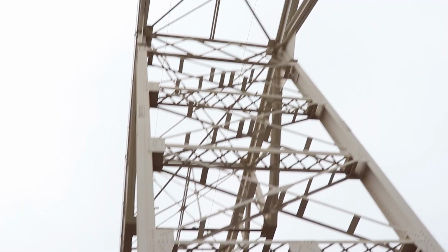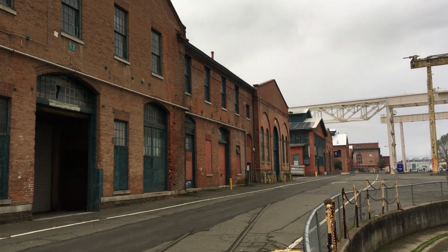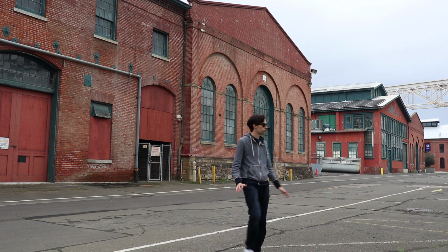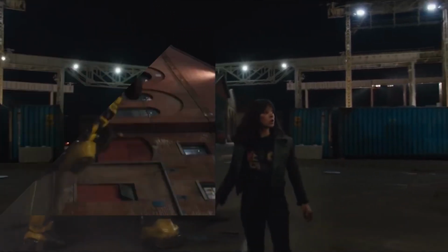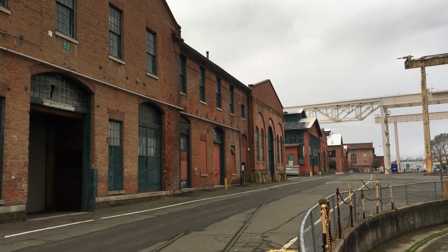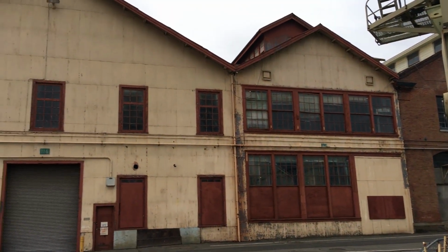What I think is one of the biggest battle scenes in the film happens right here on Mare Island. This is an industrial dock in Vallejo, California. You may notice that in real life it looks a little bit different. That's because in the trailer they decided to flip the image and have the buildings off to the right. In this scene, Bumblebee comes tearing into battle, and the building you see behind him is this building right here.